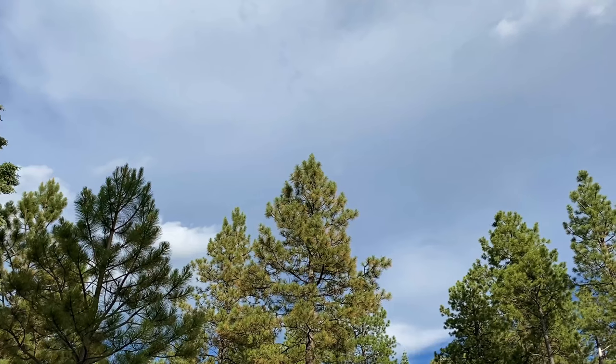Out here in New Mexico, we have something like 50% that is public lands. That is a lot of land to explore. You got forest, you got wilderness areas, you got BLM land. I mean, there's just endless possibilities to explore.